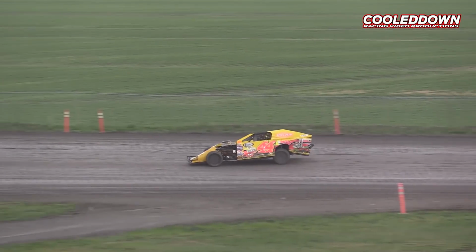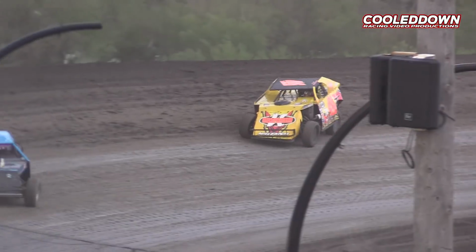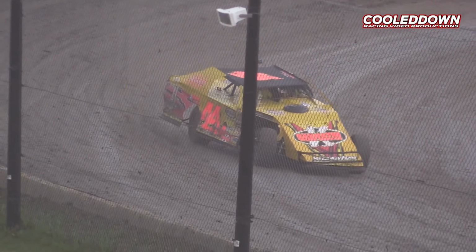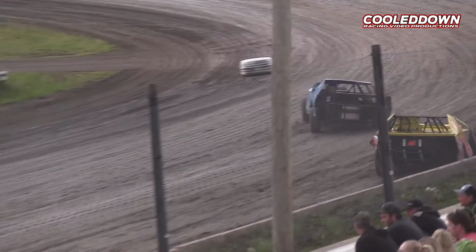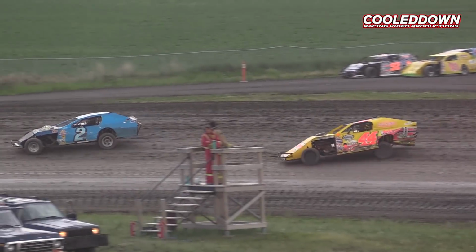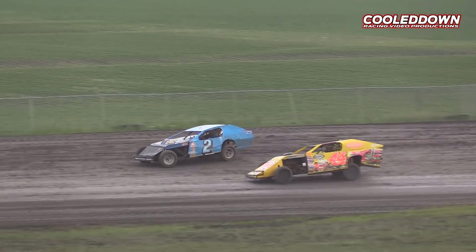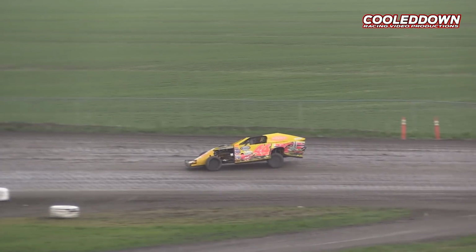Austin Hunter, your leader in the red dot Keewatin Truck Service Millennium. He is over in turn 3 and 4 in lap traffic. At least one car of lap traffic. And is taking the white flag with Ethan Friesen in tow. Austin Hunter, oh boy, almost gets together with the lap car on the back straightaway.